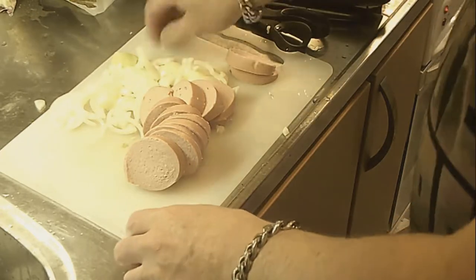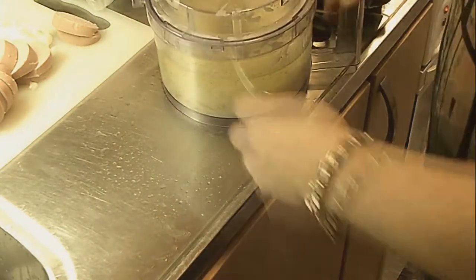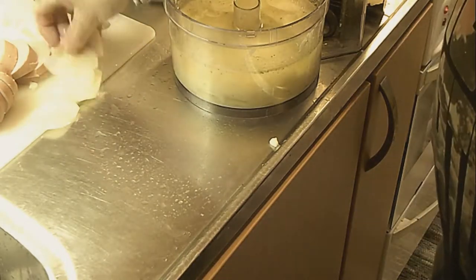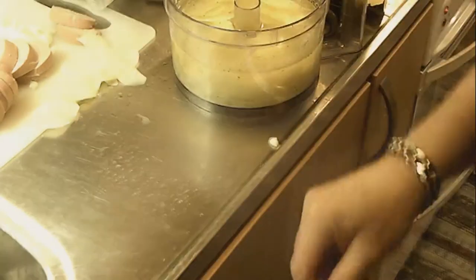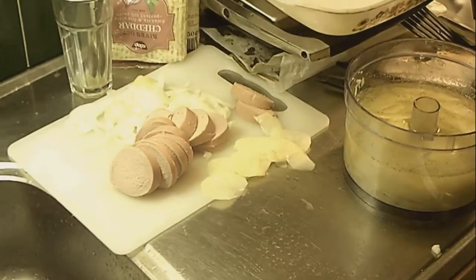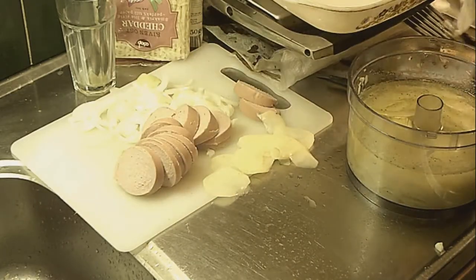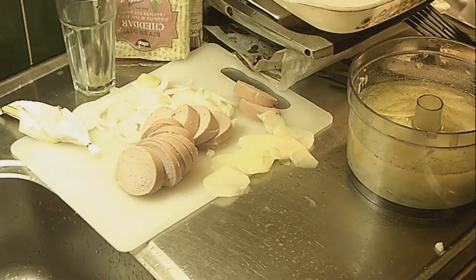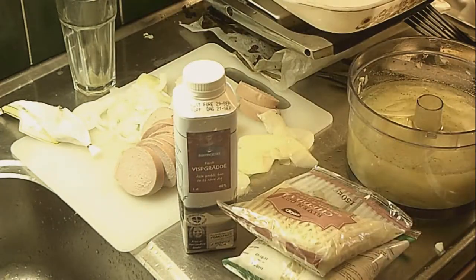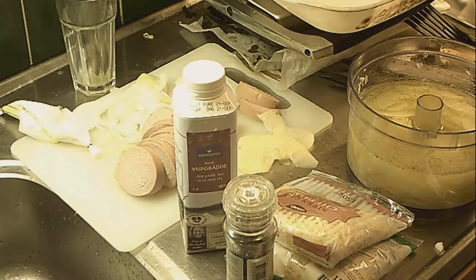So, to recap, we have potato slices, sausage, onion, garlic, cream, cheese, pepper, and salt.